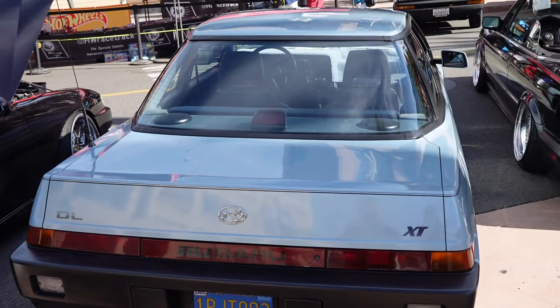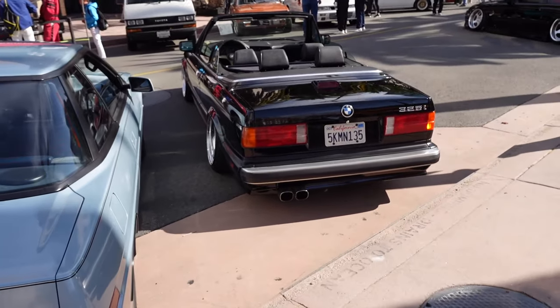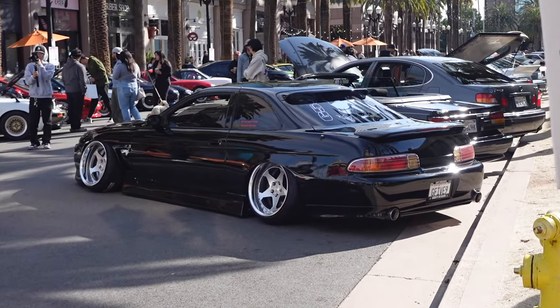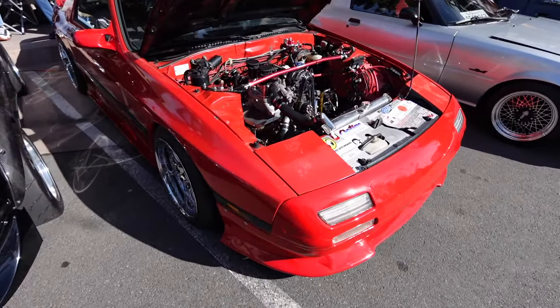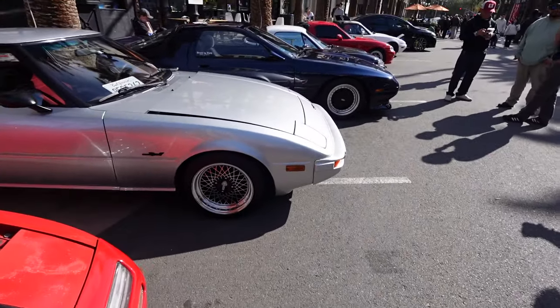Someone educate me, what kind of Subaru is this? This is crazy. And then Alexis pointed out we got the Stranger Things, Steve Harrington. He drives his car, right? I'm pretty sure. Yeah, this SC is literally crazy, guys. Look at this. This thing's dumped on the ground. Look at these RX-7s, guys. Yeah, this thing is sick.